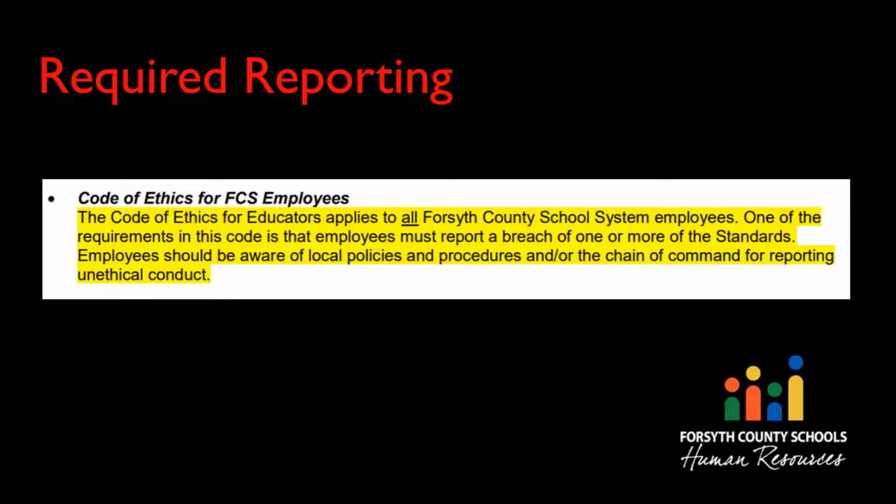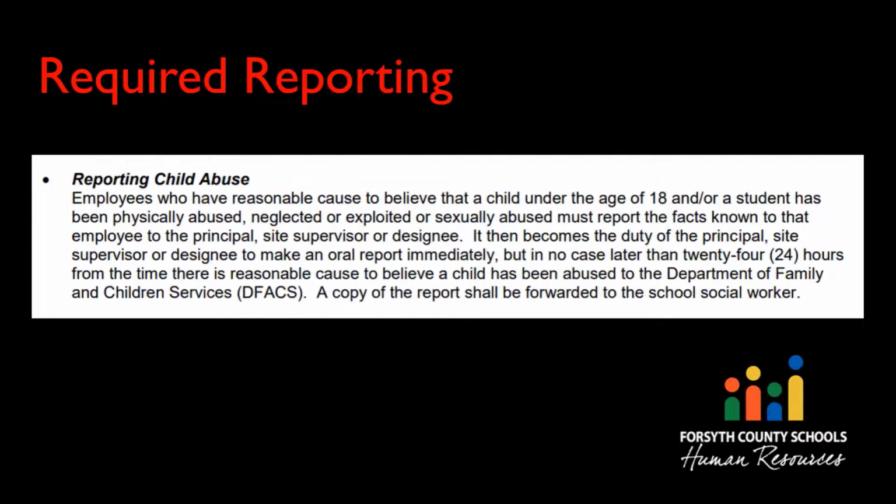A number of critical areas are covered, including the required reporting for child abuse. In Forsyth County, any employee who has reasonable cause to believe that a child under the age of 18 and/or a student has been physically abused, neglected, or exploited, or sexually abused must report the fact known to the principal, site supervisor, or designee. You must report this immediately. We are talking about the safety of children, and that is our first and most important priority. Whatever position you are accepting, this is your most critical responsibility as you occupy a position of incredible trust.